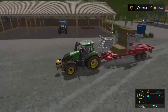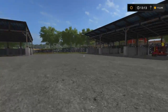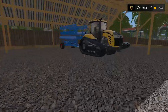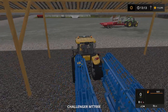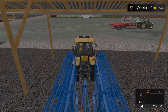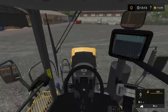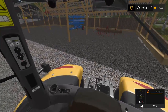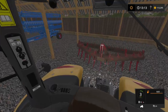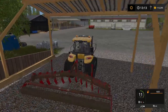Right, before we head down there, let's jump in the old Challenger. Is that Lemken cultivator still attached on? And yep, it was. I'm going to go in cab view to hitch this plough on. I do find it easier reversing onto the implements from in cab view. There we go.